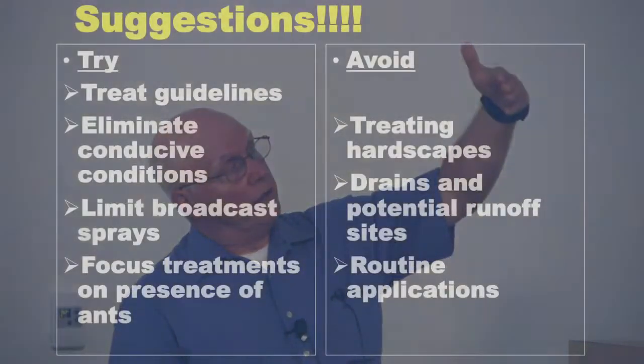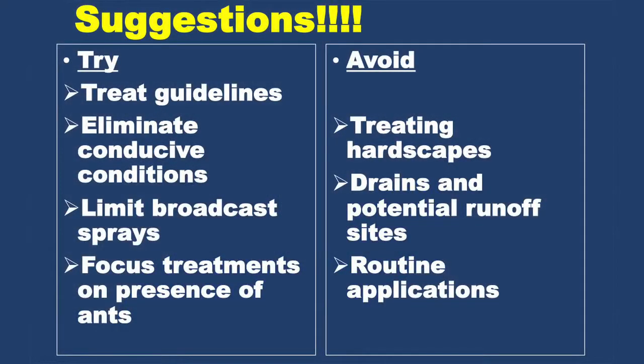So this is what we want to avoid. So again, this is what I showed you before. Treat the guidelines, eliminate conducive conditions. You want to limit these broadcast sprays, and you want to focus the treatments. And again, you want to not treat areas where there are drains and potential runoff sites. French drains, I'll show you a picture here in a minute, but you want to avoid areas where there might be runoff. You don't want to apply pesticide there.